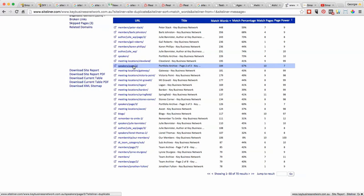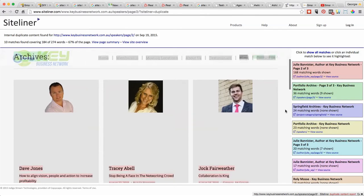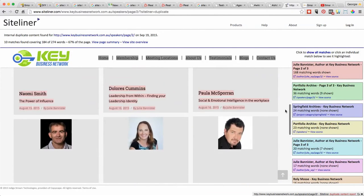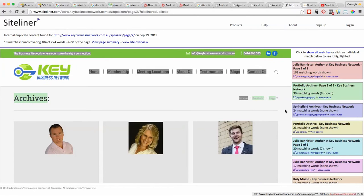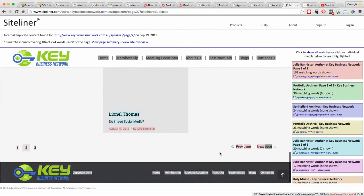So here we've got speakers page 2, and in this case it will show it to you even if you've asked it to not be indexed. So you can still see it and it might not be a problem, if that makes sense. But ultimately, if we have a look at this, we can see it's bringing up things that it says is duplicate, but a lot of them are things that I can't do anything about because of the fact that this information is on another page. So that's not so much of a problem.